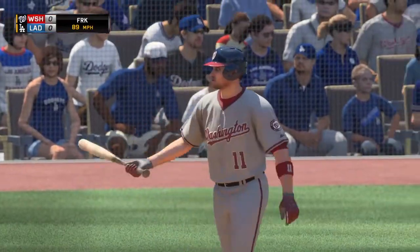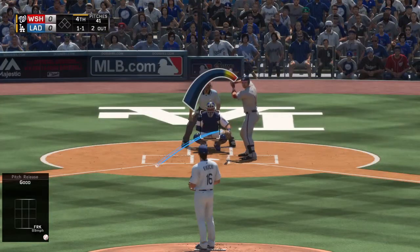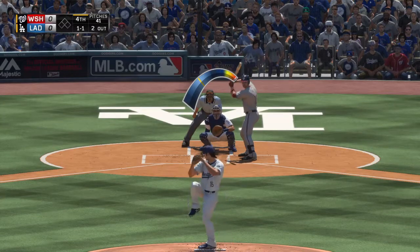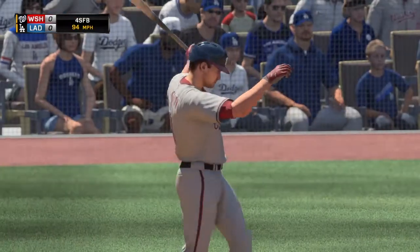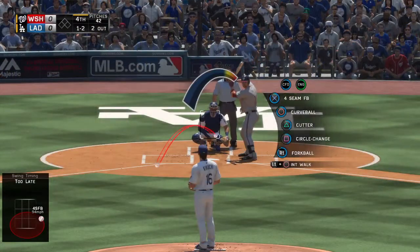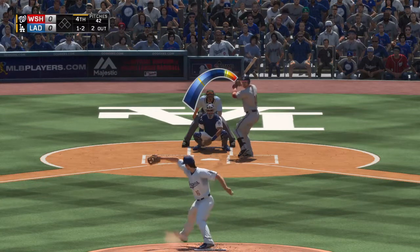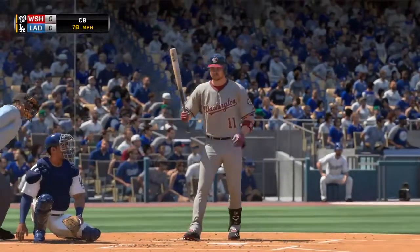And he watches one dip low and inside for a ball. 1-1. And if he can get himself into a fastball count, don't be surprised if he has a big cut at something. Maybe try and break this tie ball game. Well, they'll run this one in on him, and he can't connect, so he finds himself down 1-2 now. Got in his kitchen big time right there.